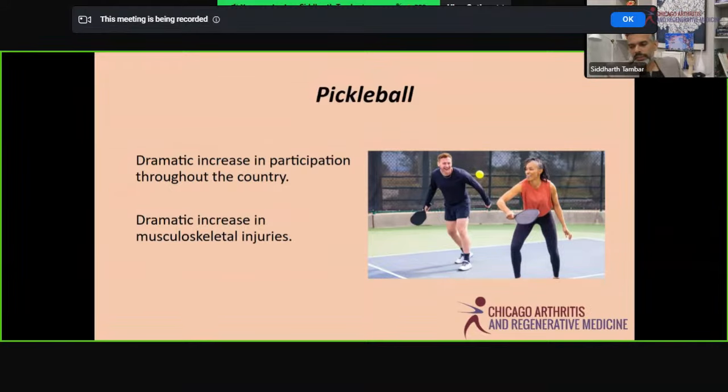So pickleball is obviously humongous in America and exploding throughout America. And which is a great thing because it is a relatively low impact sport, one that a lot of different people can play, a lot of different age groups as well as athletic levels, and it's incredibly social as well. The thing is, as there's been a pretty significant uptick in people that are playing pickleball, there's also been a fairly significant increase in the number of musculoskeletal injuries that we're seeing with pickleball players as well.